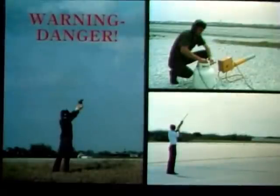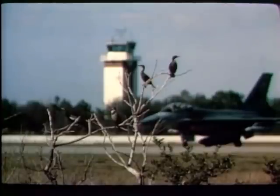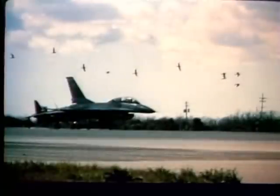Some warning words about all pyrotechnic methods used in bird control. They can be dangerous and destructive. Never use pyrotechnics without close coordination with the control tower to prevent bird interference with flight operations. Caution should be taken not to direct birds toward operating aircraft and to ensure safety. When using pyrotechnic devices of any kind, always stick with the safety procedures in Air Force Regulation 127-100.